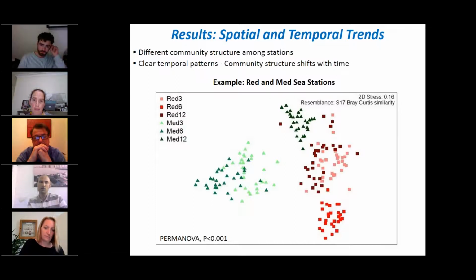What we saw initially, and this is the same image that we saw in all of the stations, was a different community structure among the stations. In this case we compare the Red Sea station to the Mediterranean station, and there was a shift. There were temporal patterns within each station where the community shifted, which is something that we predicted and is in line with the succession process that occurs on a new substrate that you put into the water.